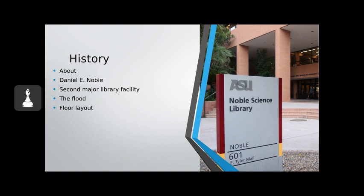A little bit more about the library. It is Arizona State's second major library in the facility. It was built in 1983. More recently, in March of 2015, there was actually a flood. And this flood started at about 5 a.m. I guess there was a sprinkler malfunction, and luckily it only affected the first level, so they were able to clean up and get that all fixed. Minimal damage to the collections. And a quick little floor layout so everyone can visualize: the first floor is information and checkout, second is journals and study rooms, and the third floor is more of the books, the maps, more text related stuff.